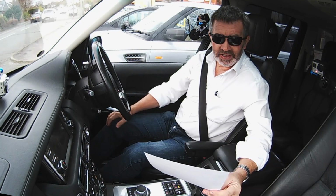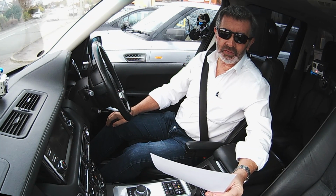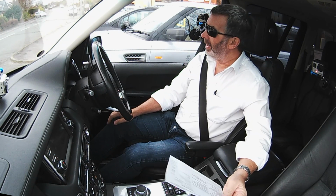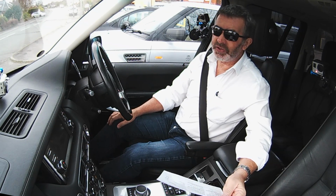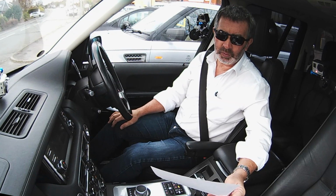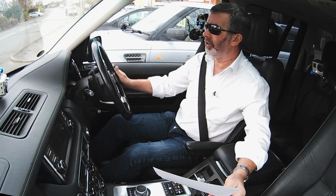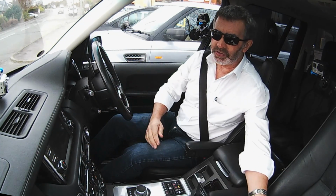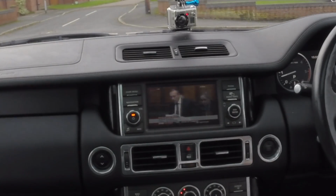Been wanting to get one of these in for a long time. It's a Range Rover 4.4 TD V8 Westminster. Beautiful car, finished in Santorini black with black leather upholstery. It has done 33,155 miles.